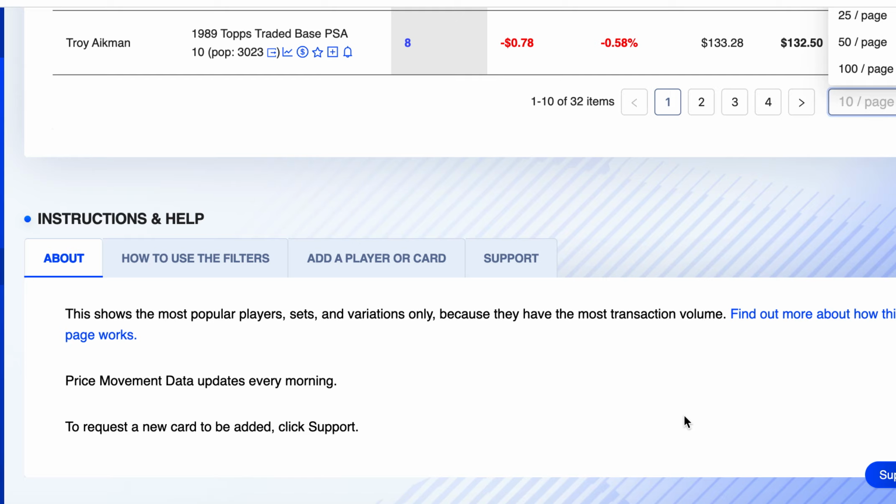But today we're going to look at the top 10 hottest selling football cards over the last week. So these are the 10 individual football cards that had the most sales over the last week. And we're getting closer and closer to football season. So I think it's time. I think it's getting down to the wire of, you know, if you haven't been buying football cards and you actually want to make some profit, you probably should be buying some.